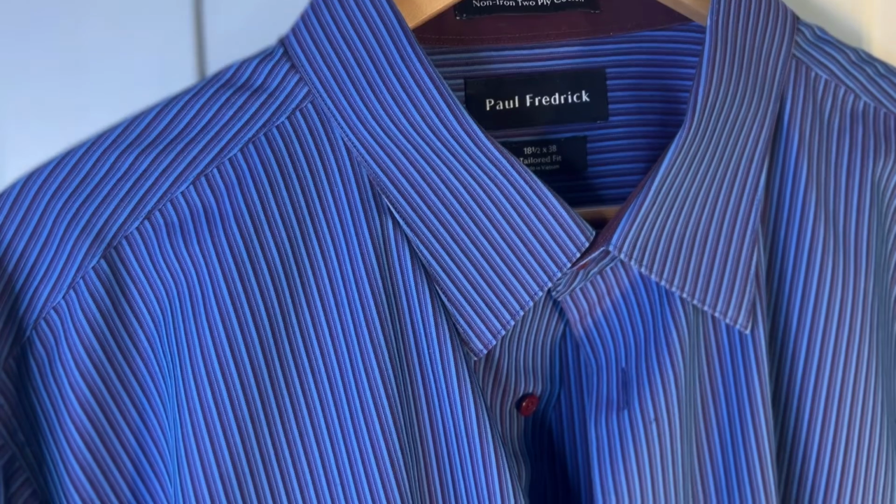This one here is a Paul Frederick shirt. They're an off-the-rack company that likes to put a lot of life into their shirts. They do sell plain white and blue shirts, but the bulk of their dress shirts have pops of color like this with things like stripes and paisley patterns. With this shirt, you can see that it fits, but at the same time, it still needs a little bit of work. So these shirts range from about $70 to $110 with Paul Frederick.